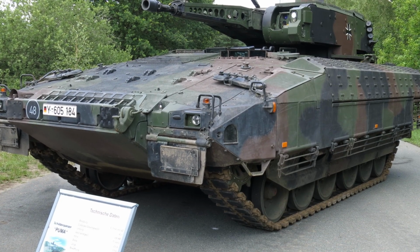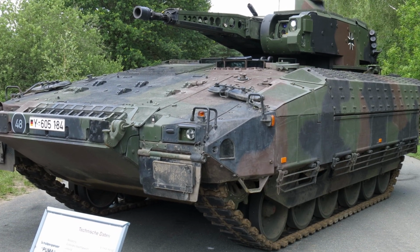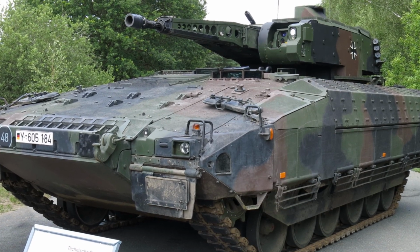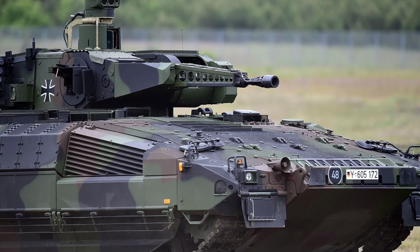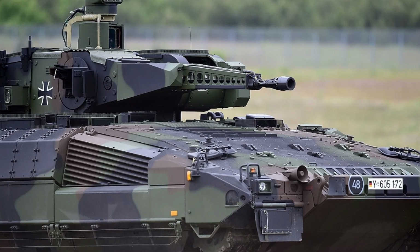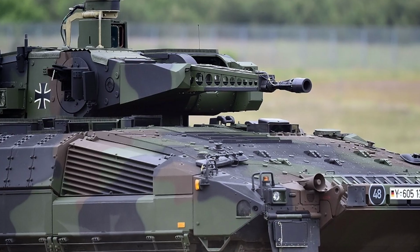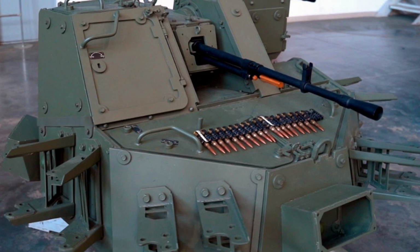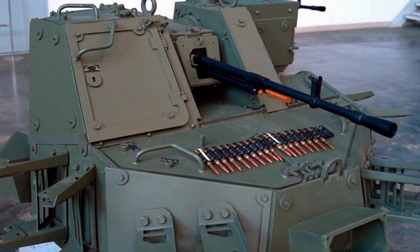The German Puma, on the other hand, is a much more modern vehicle featuring advanced armor, mobility, and a fully automated turret. It is one of the most protected vehicles in its class, designed to withstand a variety of threats, including anti-tank missiles. While it offers superior protection and firepower, the Puma's complex design and high cost can limit its fielding in large numbers, particularly in long-term resource-intensive conflicts. The BTR-80, by contrast, benefits from a simpler design and lower operational cost, making it more suitable for mass deployment, especially in a protracted conflict like the one in Ukraine.